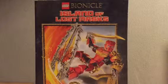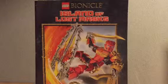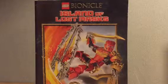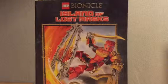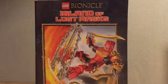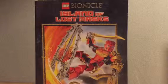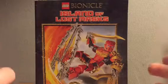The only part that really bothers me, and it does bother a lot of people, is that the summer animations are put right into it. But like I said earlier, at the time when this book came out, the rest of the summer animations just started coming out. So we didn't know a whole lot of what's going on for the summer wave. But this was a good book for information about what was going on in the summer wave. Overall, this was a good book. So, like I said, I give this book an 8 out of 10. And that's pretty much it for this book review of Island of the Lost Mask.